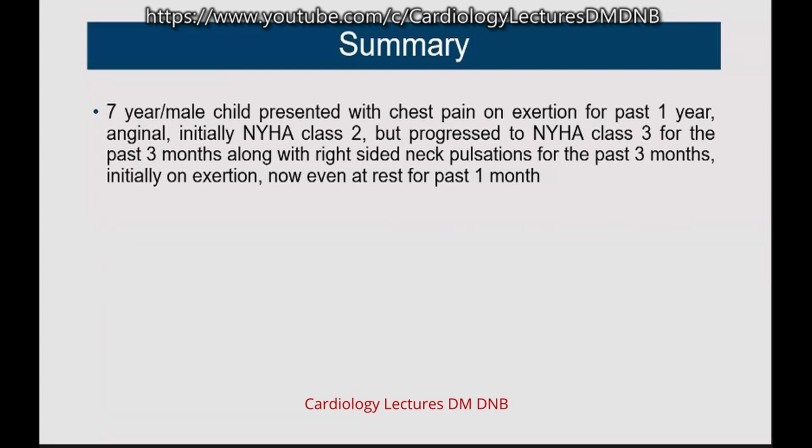To summarize the history, he is a 7-year-old male child, presented with chest pain on exertion for the past 1 year, anginal, initially NYHA class 2, but progressed to NYHA class 3 for the past 3 months, along with right-sided neck pulsation for the past 3 months, initially on exertion, now even at rest for the past 1 month. Okay, tell us your possibilities after history.